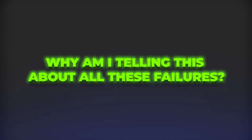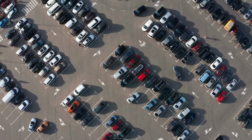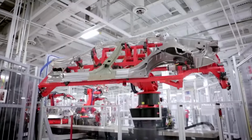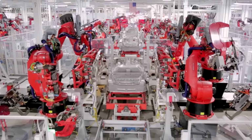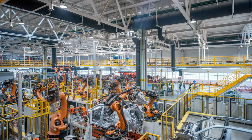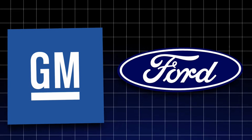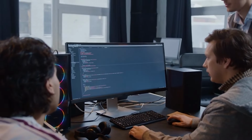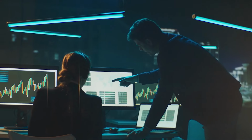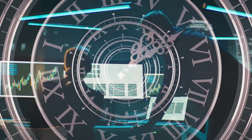Why am I telling you this about all these failures? Well, I want you to truly understand what is happening in the real market, not what you see on your TV screens. You see, developing and producing EVs is no cheap endeavor. With all the advanced tech and materials involved, you can't just ramp up production just because you want to. And throw in the competitive pricing pressures, and even the big guys like GM and Ford are feeling the squeeze. For startups, securing enough funding to keep the lights on and the wheels turning is a constant battle. It's like a game of financial Tetris, trying to fit all the pieces together while time is going against you.